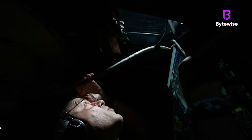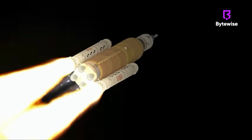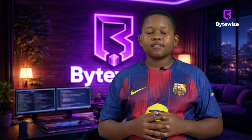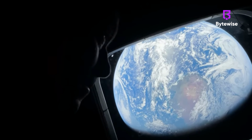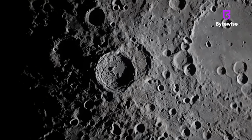Then, the drinking water system and propellant systems both developed issues. Even the high-tech toilet failed. Now, just think about that for a moment. You're hundreds of thousands of kilometers away from Earth, and even the simplest systems start failing. There's no quick fix, no stepping outside for help. Everything depends on what you brought with you.